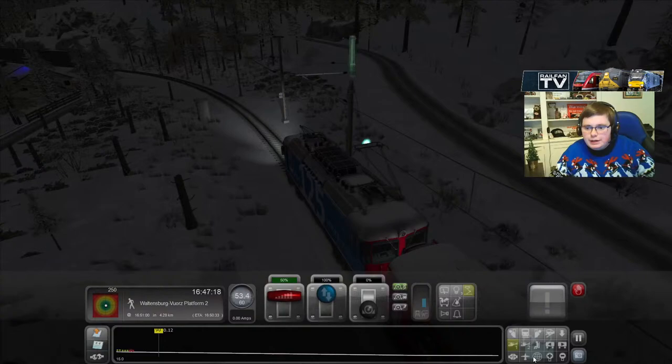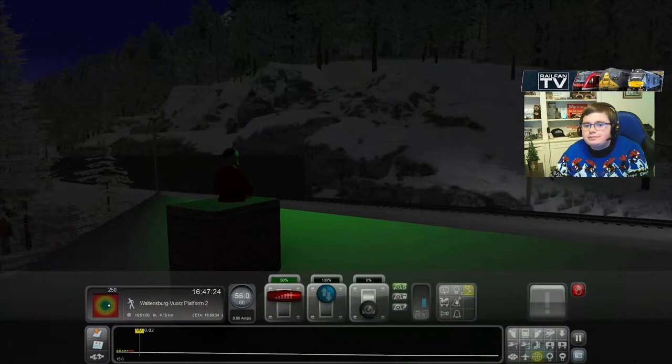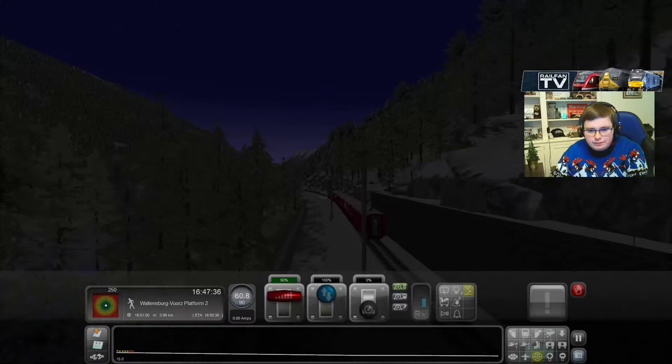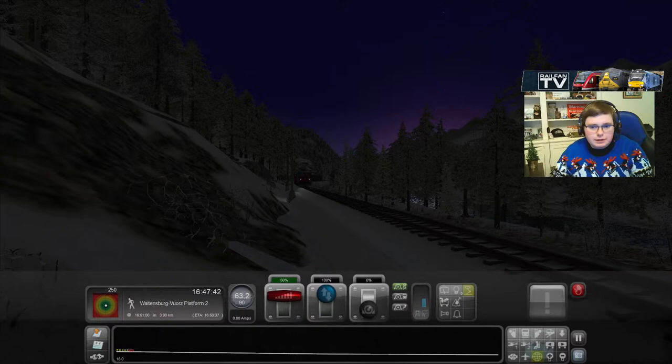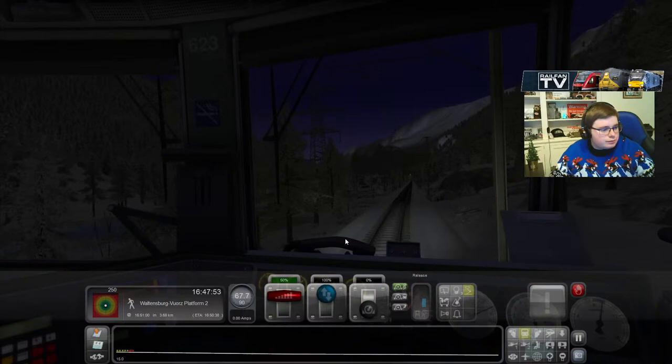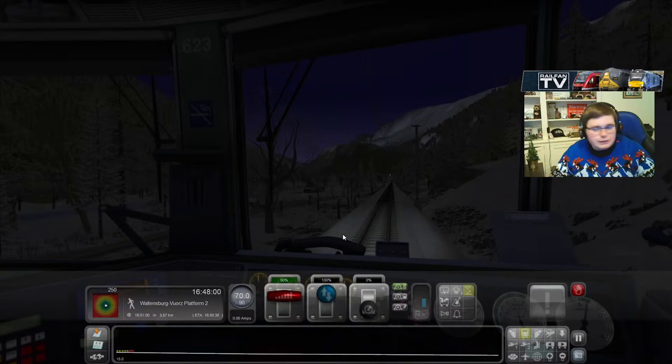I think the first time. There he is, watching the train go past. Some nice trackside shots, shall we? There we go. So chat, how are we all doing? Hope we're all okay.